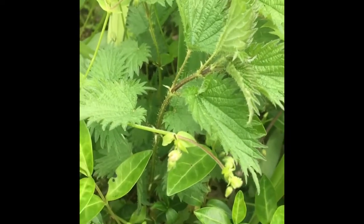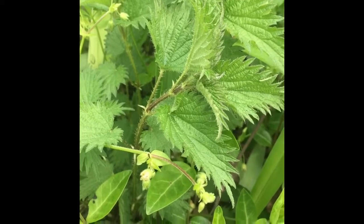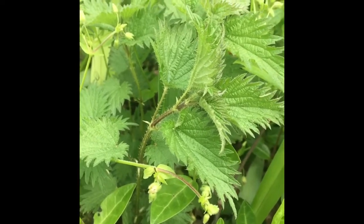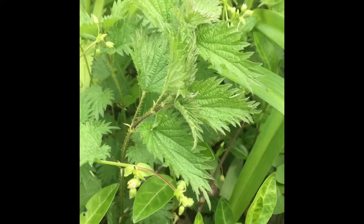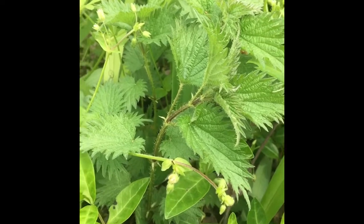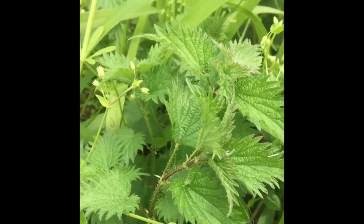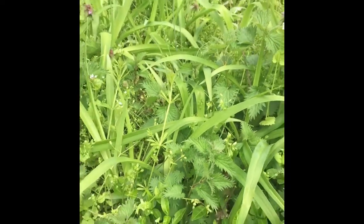In fact, it's a useful arthritis cure, and some people are very allergic to it, so you'll have to get to know yourself, but it's like a bee sting. It seems a lot worse than it is unless you are allergic. So please see if you can go find some stinging nettle and learn how to enjoy it.